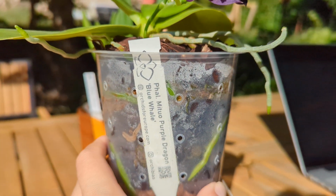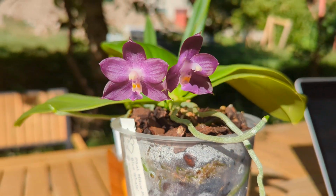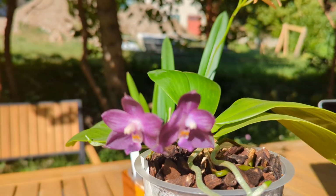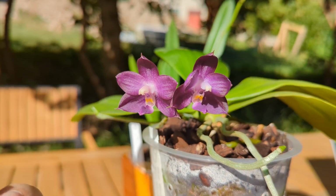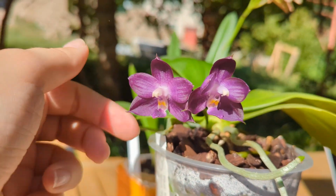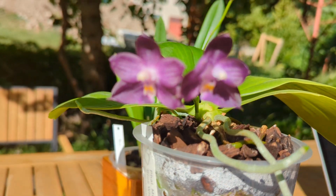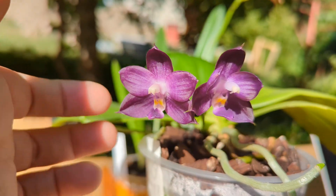The plant was purchased from Orchids from Europe, and it was quite a price to be paid for that beauty, but it was so worth it. It has a beautiful fragrance and the color. I know right now it doesn't look that dark and intense, but actually it's very bluish, purplish. It's very dark.